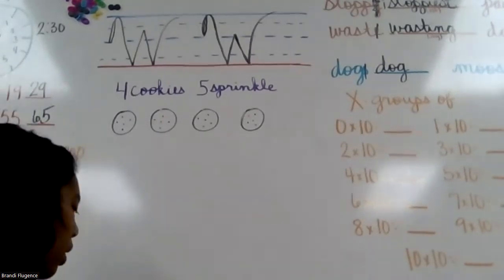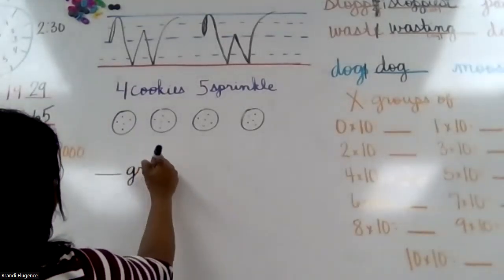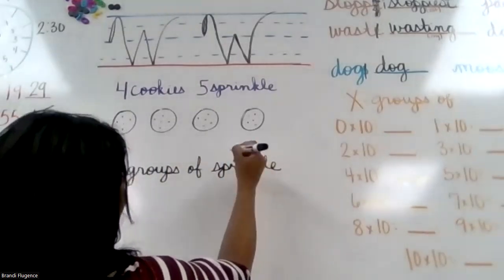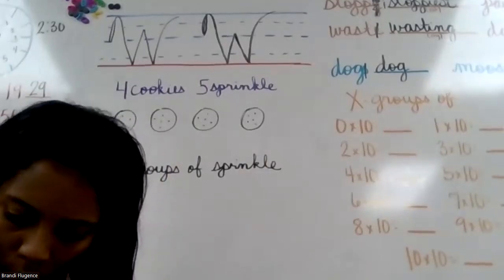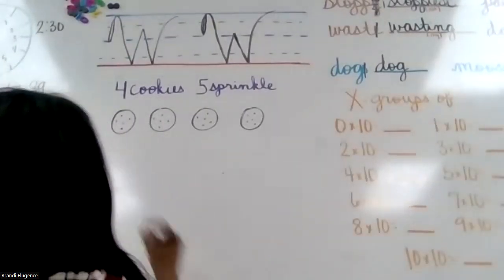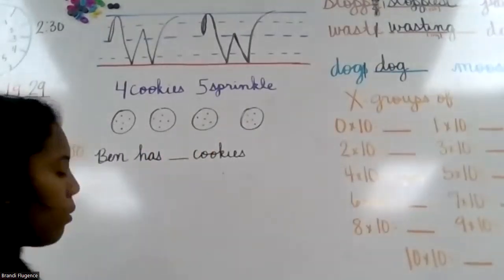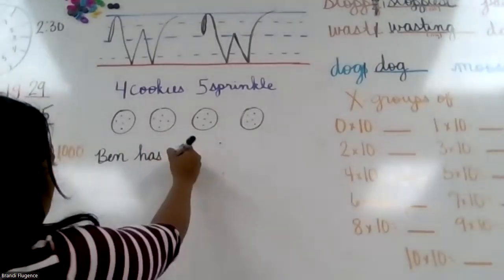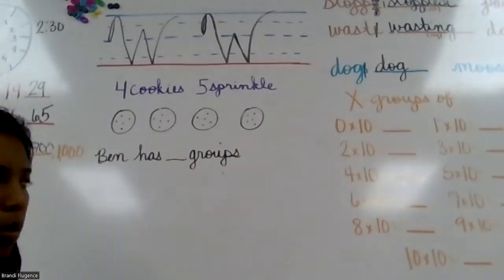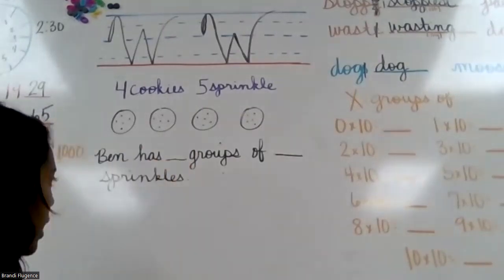Okay, we have it drawn out. All right, so now we're gonna figure out how to count this. So we're gonna say blank groups of sprinkles equal... sorry, I don't think we gave him a name, but Ben has blank cookies, blank groups, blank sprinkles. Okay. So Ben has blank groups of blank sprinkles.